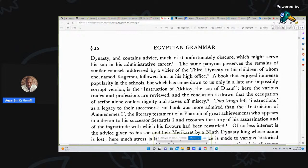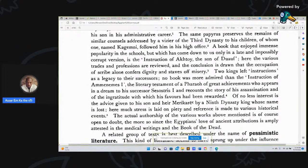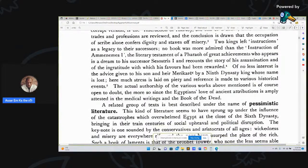Two kings left instructions as a legacy to their successors. No book was more admired than the Instruction of Amenemhet the First, the literary testament of a pharaoh of great achievements who appears in a dream to his successor Sesostris the First, and recounts the story of his assassination and of the ingratitude with which his favors have been rewarded. Of no less interest is the advice given to his son and heir, Merikare, by a ninth dynasty king whose name is lost.